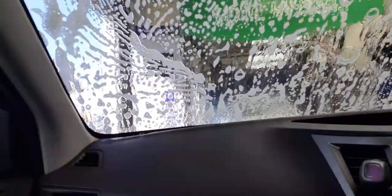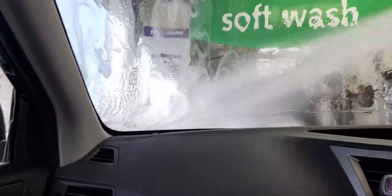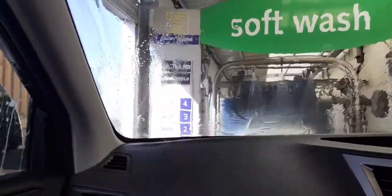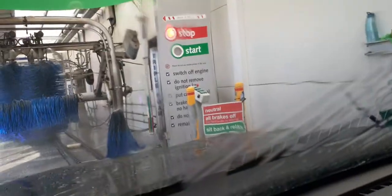Okay, so we're in the car wash area now, and they've just put a ton of soap on our windscreen. They wash your car, spraying it with soap and everything first, and then you go through. There's the controls they use to move the conveyor belt thing. You need to move over there, where the sign is.